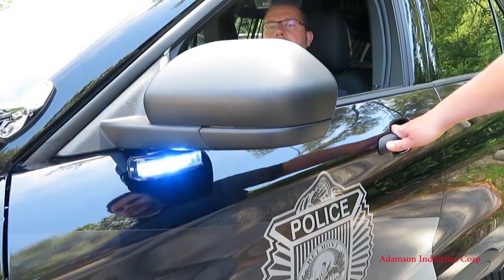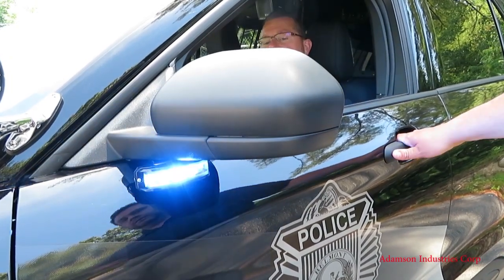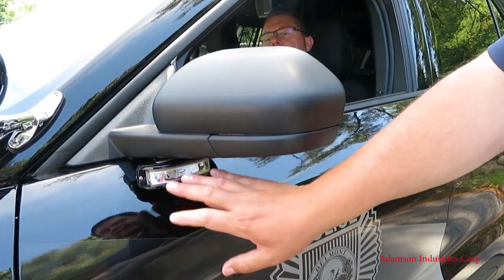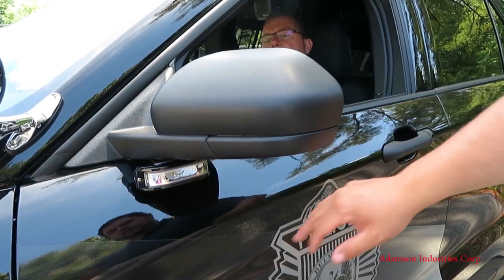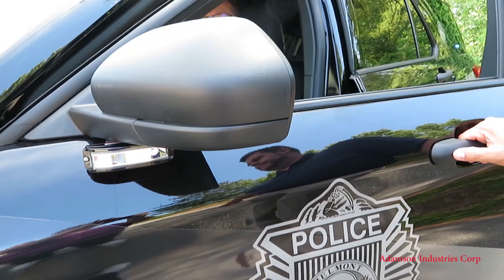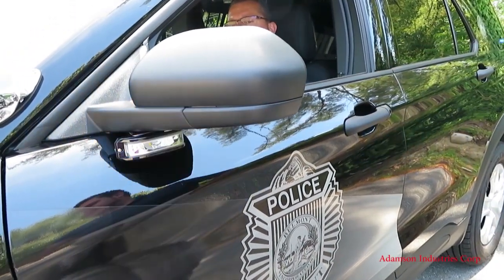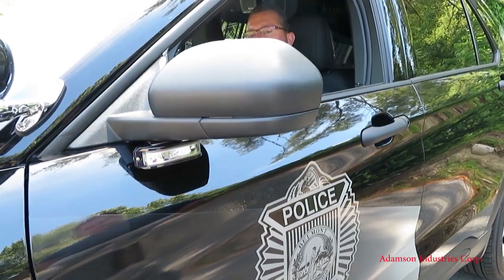The Pathfinder siren system can integrate to the vehicle, so we can see when a door is opened on the vehicle. You'll see an instance here where the light head is flashing while the door is closed. When the officer goes to exit the vehicle, that light head will turn off. And once you close the door, the light head returns back to its flashing state.